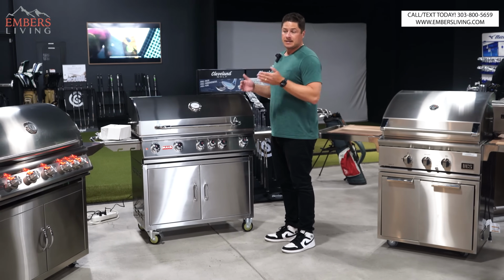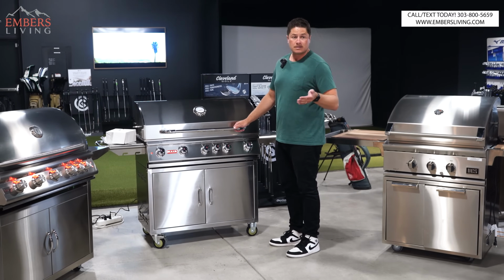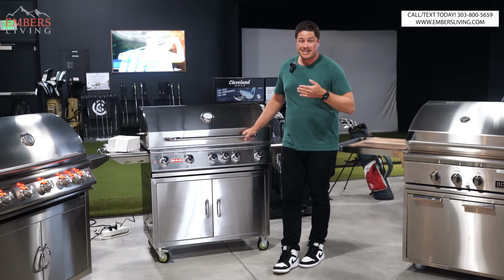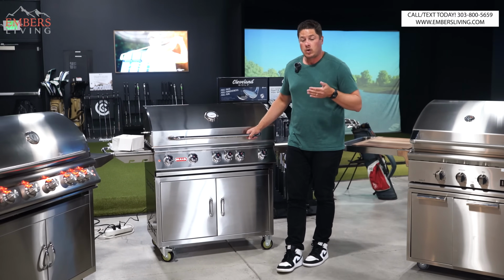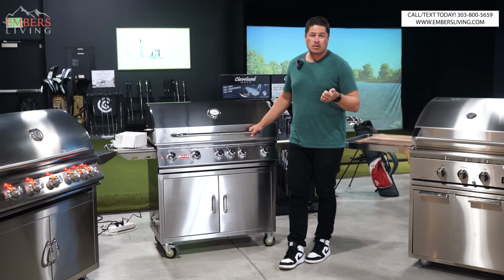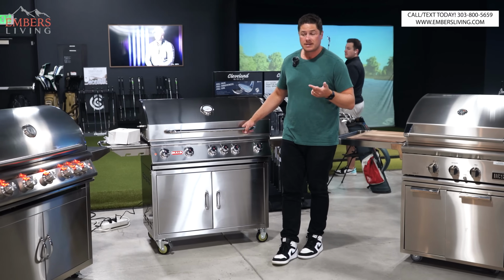The only difference between the Angus and the Brahma is going to be size. So the Angus is a 32-inch, this is a 38-inch. Now, if you're interested in saving even more money, I think Bull offers the best for the dollar, because they have the Lone Star and the Outlaw, which are their two even more base grade grills than this.